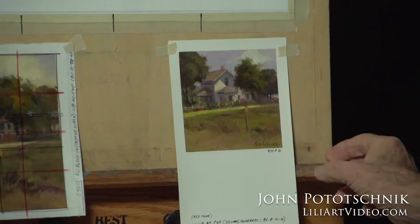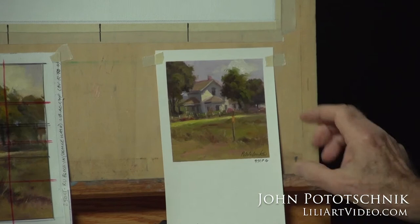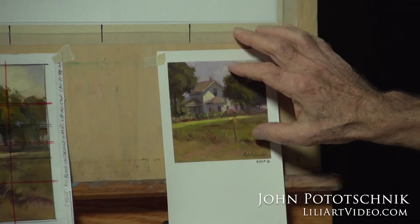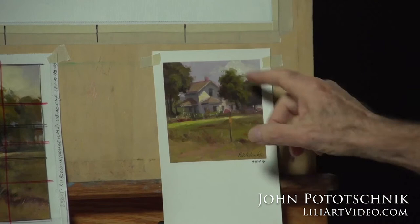I do a lot of these. I have notebooks full of these, probably over 1,100 of these. A lot of them plein air studies, a lot of them studio studies, working out color, design, all of that. This is my preferred way to work. A lot of artists use a thumbnail. I do small studies, either in black and white or in color, on gessoed paper. And then I just mark off the proportions that I want.